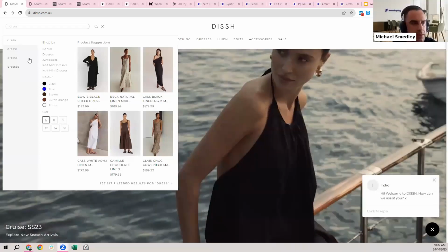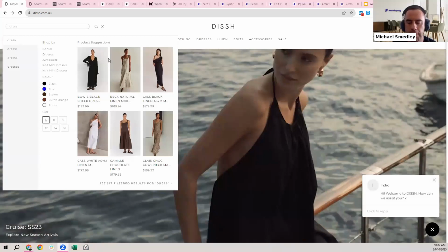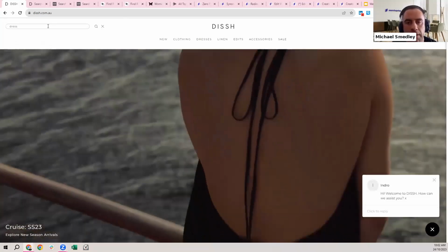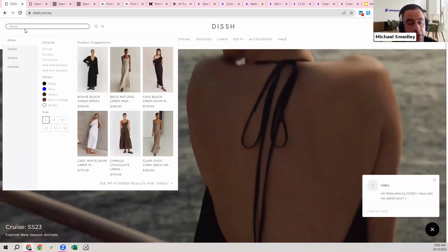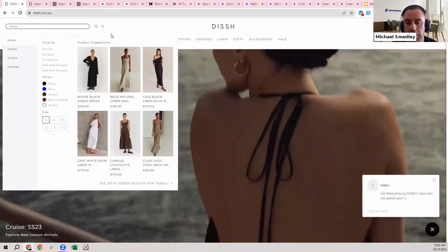So jumping right in, the first client example I wanted to look at is Dish. And the first thing to touch on is search autocomplete, the first step for any customer interacting with search on site. So I've input dress, a fairly standard search. And you can see that we're looking at this autocomplete tool, and this is the standard Searchspring autocomplete, so the functionality you'll be able to get yourself if you were to use Searchspring.